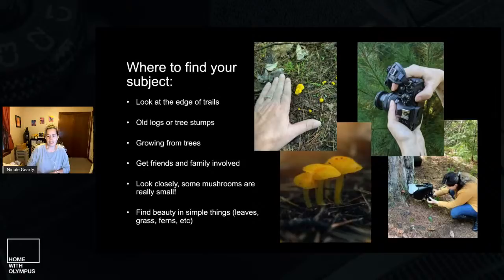So I channeled my inner Brooke Little Bear for one of the photos on here to show the size of the mushroom versus my hand. These mushrooms were tiny and they were barely sticking out of the ground. I had to really get down there and move some of the pine needles out of the way so they weren't sticking up in front of my lens because they were tiny. So definitely look closely if you're having a hard time finding them. Most mushrooms are really, really small and you can make them look really cool.